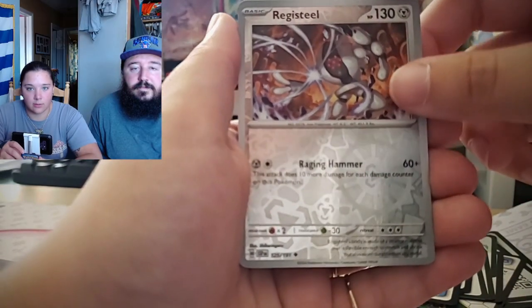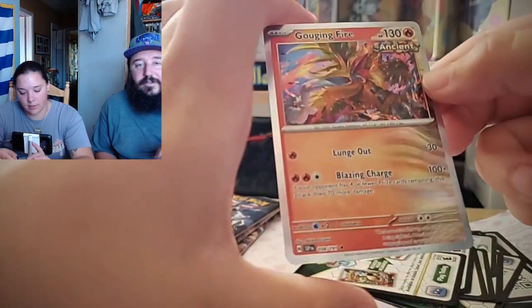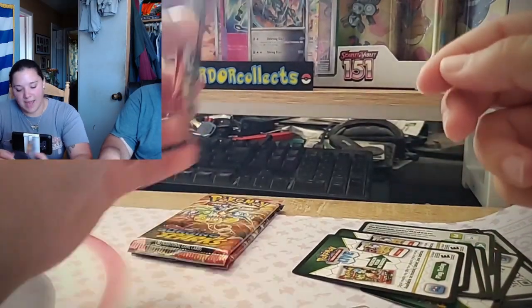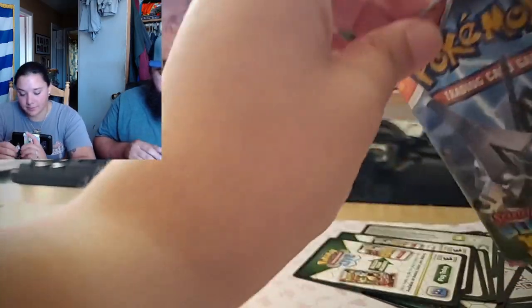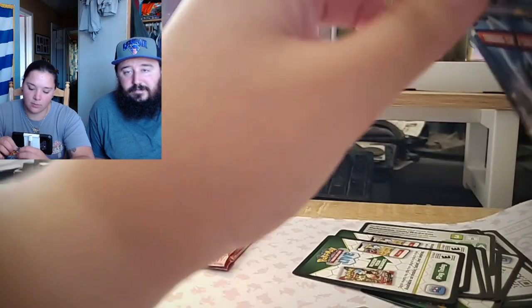Riggy Steel. Gouging Fire. Come on, leave us alone. The bane. Three packs left. What else can we pull, guys?